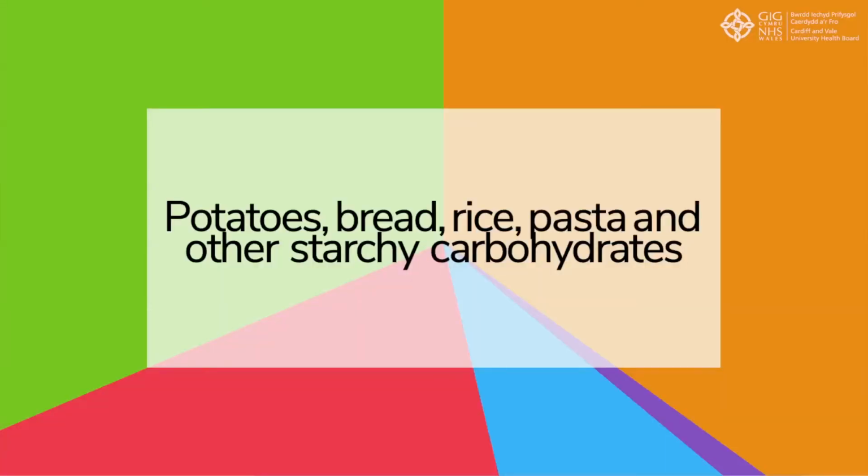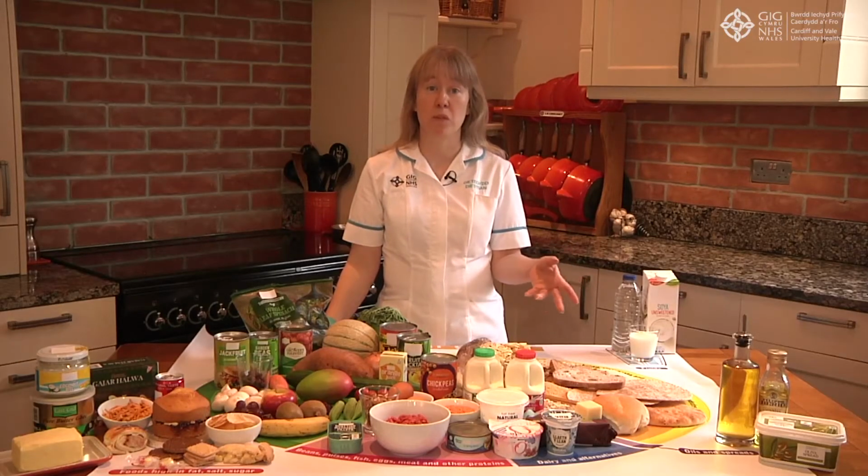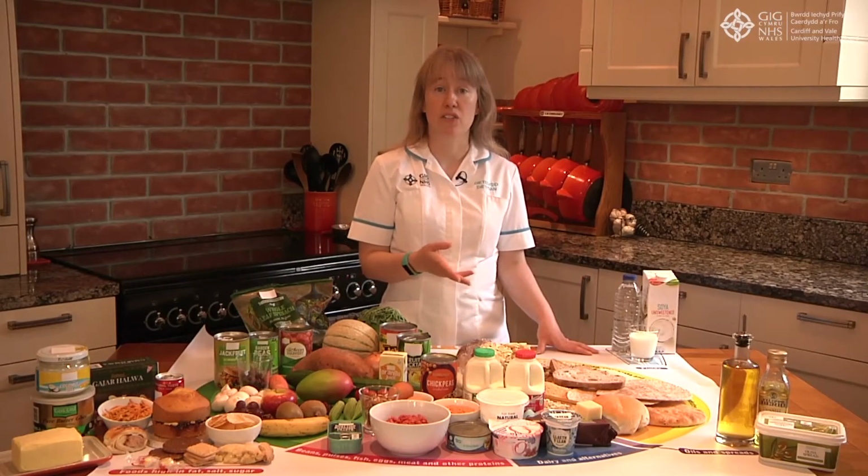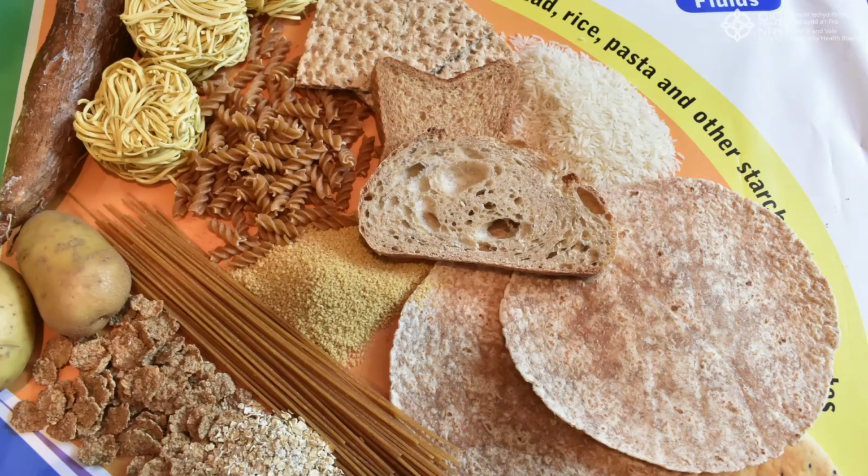Now I'm going to talk about potatoes, bread, rice, pasta and other starchy carbohydrates. Other starchy carbohydrates would be foods such as cassava, noodles, breakfast cereals and couscous. We should eat starchy foods at every meal. This is because starchy foods are our main source of energy in our diet. They can be high in fibre and they contain a range of nutrients.